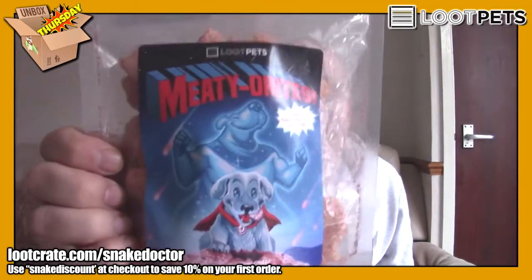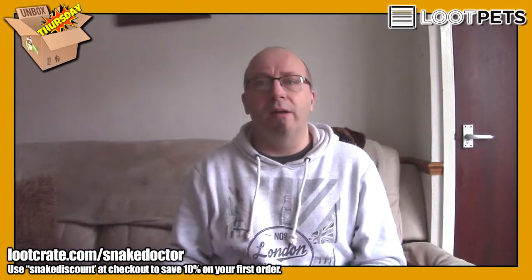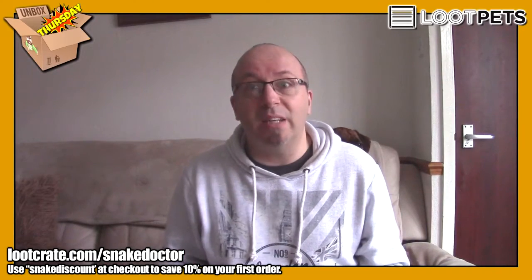Meteorites. See? Loot Pets branded meteorites. Awesome. There you go. They are chicken and cranberry flavour. I can't give those to Tonka because he isn't good with chicken. I don't want to just give him one for the sake of it for camera. That wouldn't be fair. But either way, Max will eat them and he loves them, so that'll be cool either way.